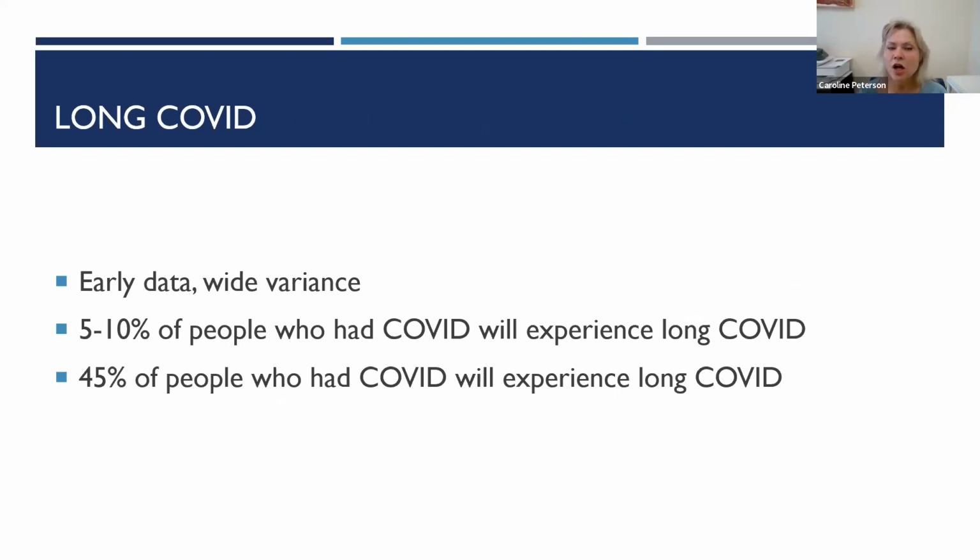So long COVID is a thing. Long COVID does not have a uniform definition. It's a definition that's changed over time and is still perhaps changing regionally. Perhaps in part because of this, and because of the diagnostics, it's unclear exactly what the data say. We're seeing a large variance in data reporting: 5 to 45% of people who had COVID will experience long COVID. That's too big a range to be meaningful. So something's wrong with the data, and it has to be cleaned.